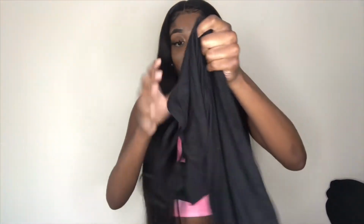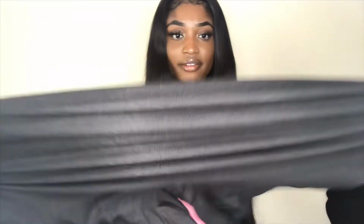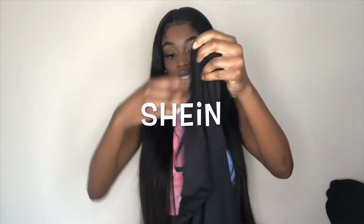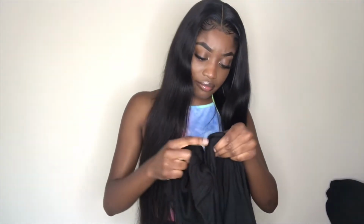And this also has a lot of stretch to it. I don't buy anything unless it got stretch, because these days clothes be running so small, so you have to make sure you can fit it. But yeah, it has a lot of give, really stretchy. This came from Shein. So yeah, this is pretty cute. I think I got it in a size small.